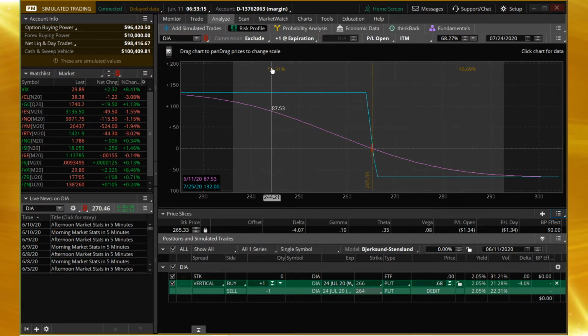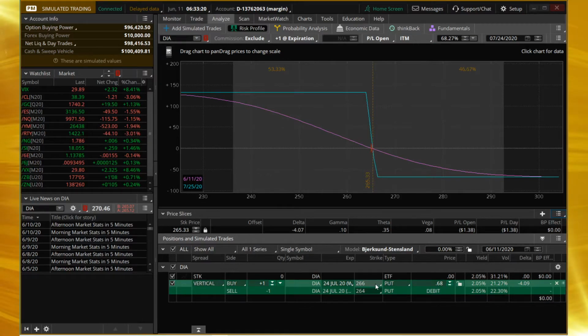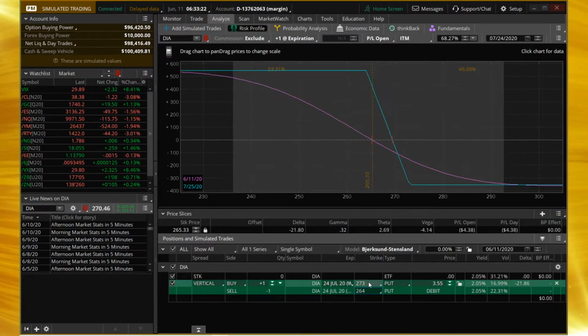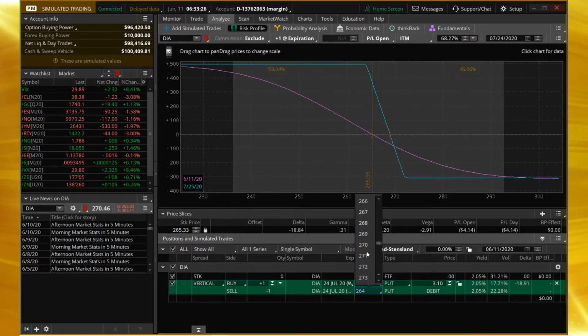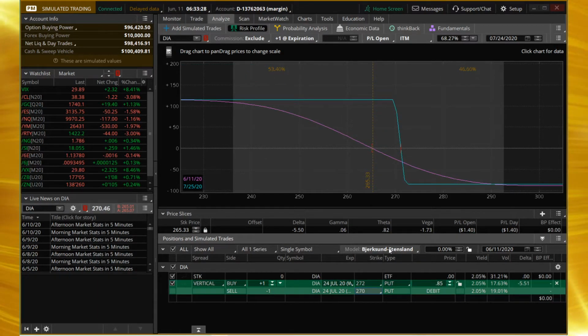So these are the probabilities that look more like what we see in the email. But I'm going to set it back to what it was, 272 and 270. Of course, it's going to cost us more because we're more in the money on this one. Although we typically like to buy in the money and sell the one that's out of the money. So we'll see. That's why we're doing this. We're playing.